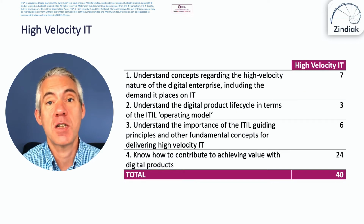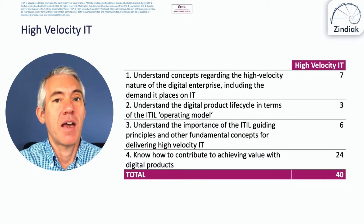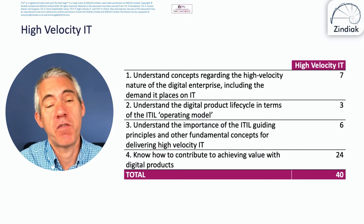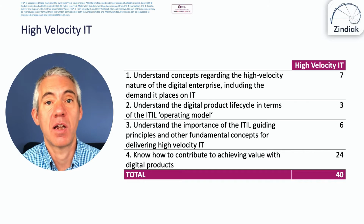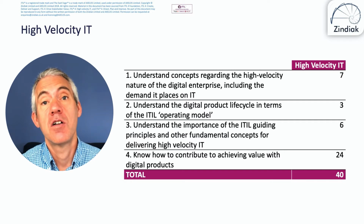So High Velocity IT, the 40 marks are broken down, as you can see to my left. You can see that the majority, 24 out of the 40, are syllabus item 4, know how to contribute to achieving value with digital products. If you've seen our Managing Professional transition training course, that covers the first 3. So if you were an ITIL expert and you've done the Managing Professional transition training course, you've covered the first 3 there. So you've covered 16 marks out of the 40, but there's quite a chunk that you haven't. So you can obviously access this training course to expand your knowledge, even if you've already got the transition qualification.